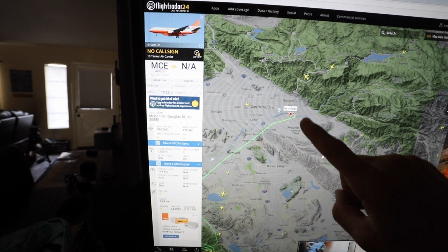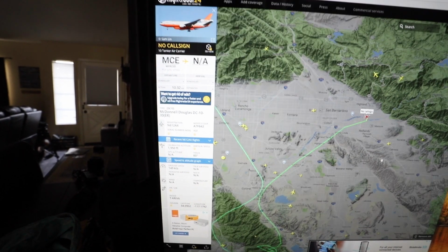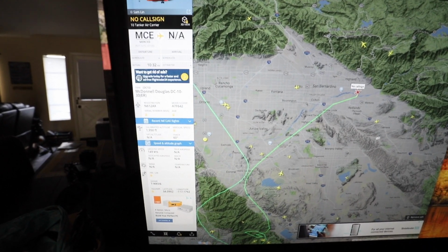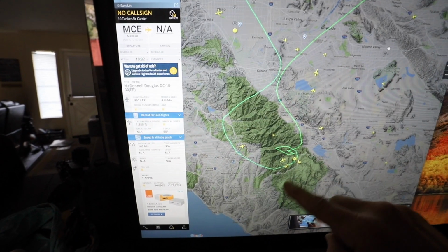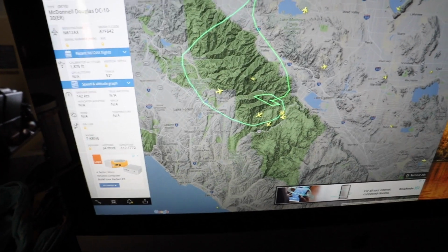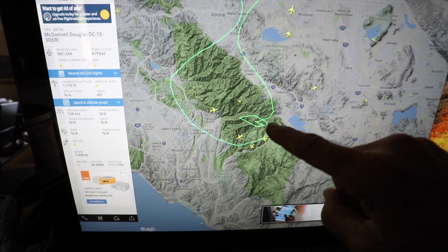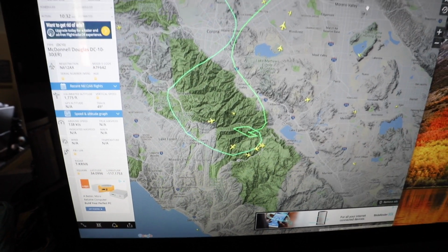Now it's over San Bernardino. It should fill up there, and then we should see it take back off. Then you'll see a new green trail coming back over the community, showing where it's gonna drop. It doesn't show where it drops, but it shows the flight path, where it starts circling the area. You can see a lot of the focus is still down here on the Lake Elsinore side, because that's where the fire has been the biggest right now.